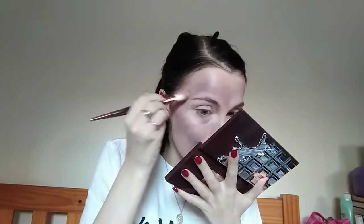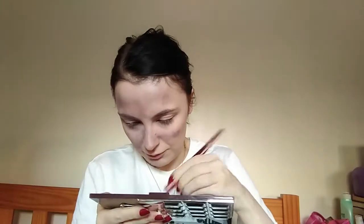No hair, get out of the way. Oh my gosh, this is going to be a disaster. Oh, I forgot this palette smells like chocolate. I bet you just smell it and it's like, okay. What's the smell? Oh yeah, it's the chocolate scented one, isn't it? Gosh, the powder from this is going everywhere. This is so strange.